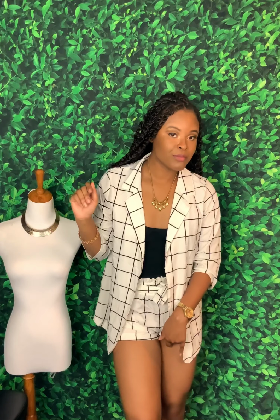These are very short. I wouldn't recommend going to a job interview with this, but maybe just the top and a pair of jeans or slacks. But this outfit together, definitely a brunch outfit. I mean, what else is there to do besides brunch, really? But anyway.